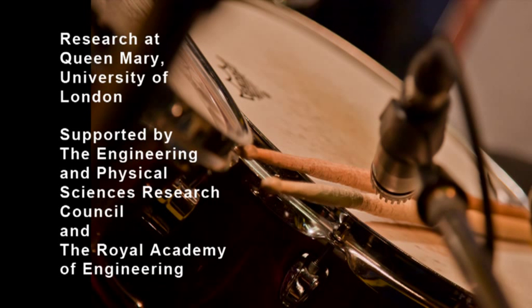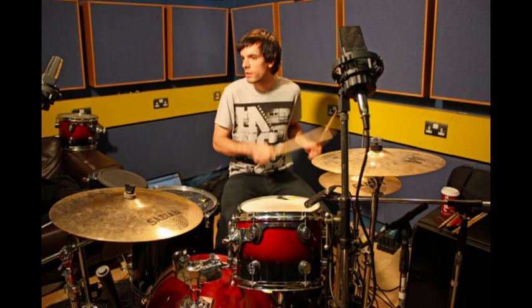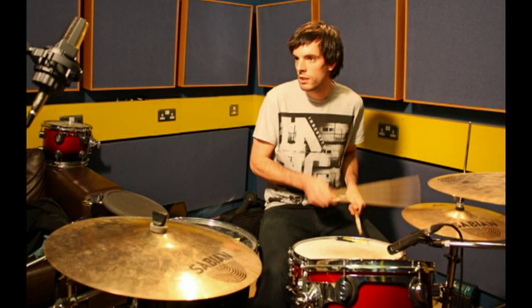Like a lot of bands, Dr. Andrew Robertson's group uses a mix of live performance with pre-recorded backing tracks and synthesizers. But Andrew's band is different because he's made it possible for the drummer to set the pace of the music. If the drummer wants things to speed up or slow down, everything else follows the pace they set.